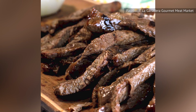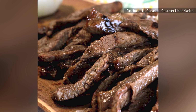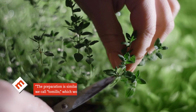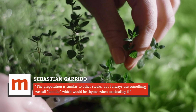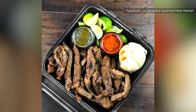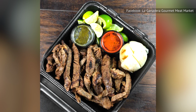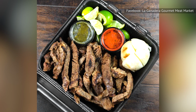These tender cuts are cooked over fire and flipped often to retain the juices, with Sebastian Garrido adding, "The preparation is similar to other steaks, but I always use something we call tomillo, which would be thyme, when marinating it." Like many Mexican meats, Aguja norteña is often served with tortillas, salsa, and beans.